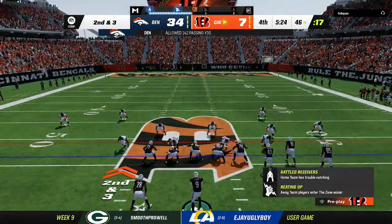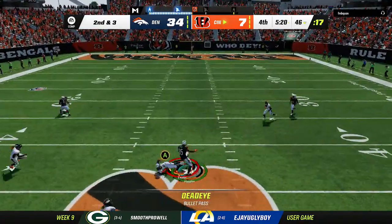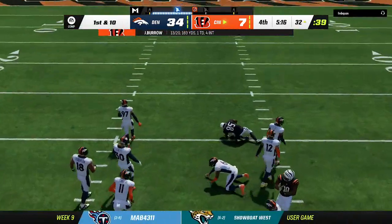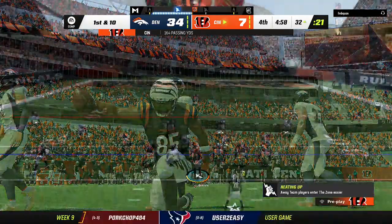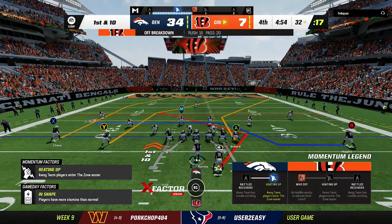Here's 2nd and 3. Out of the gun, it's Burrow. Over the middle, he finds Higgins. And he takes this one down almost all the way to the 30. 22 yards on the catch and run, a first down.